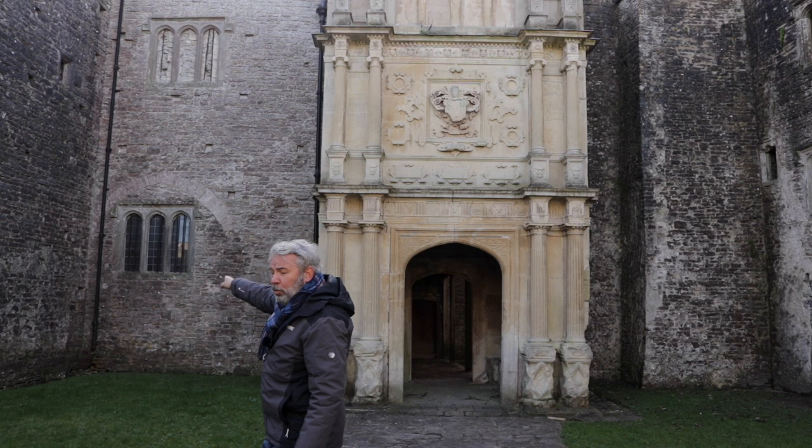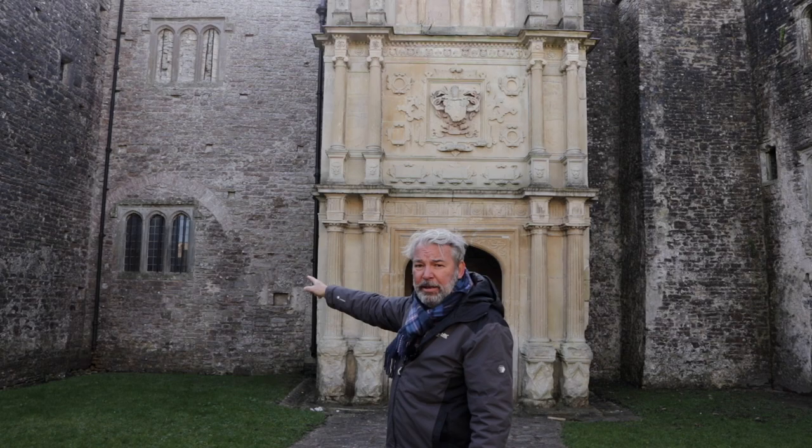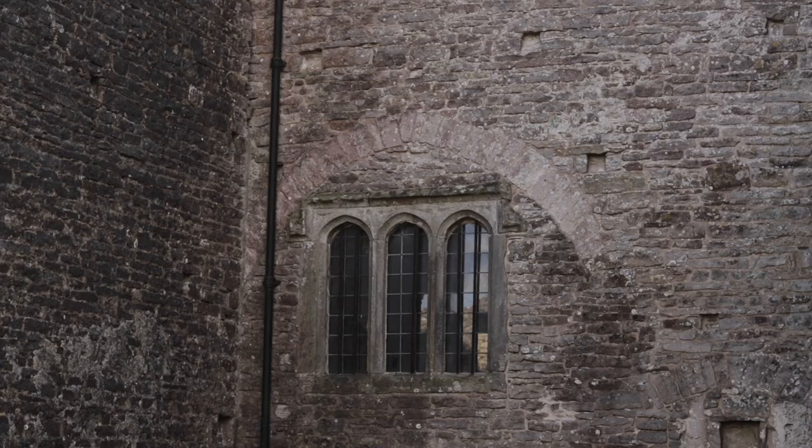Well, I'm now in the courtyard, so let's have a look at some of the features. Over there, this corner, that was the original gatehouse. And if you look carefully, you can see the old arch from the original construction. It's been filled in, and there's Tudor windows in it.